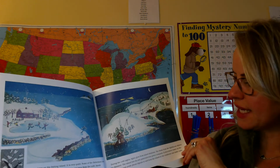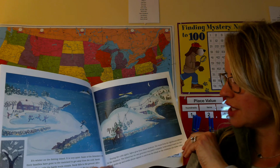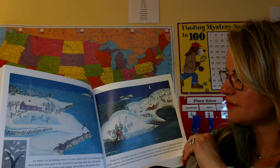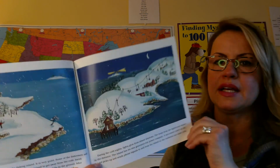The beam from the lighthouse shines in the distance. The island has its own generator-run power company. A microwave tower on the island picks up and sends phone signals to and from the island so the residents can make calls.